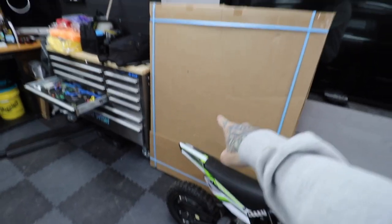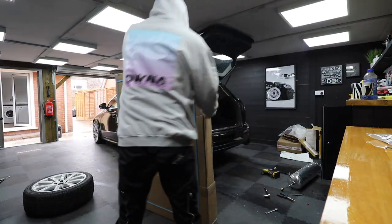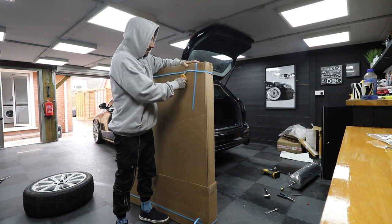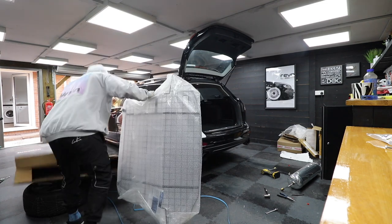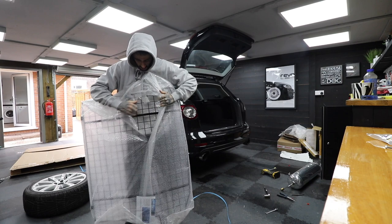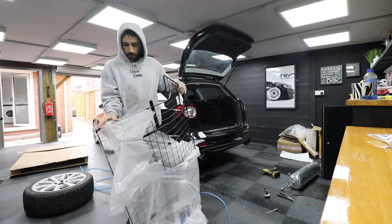That brings us to now, where we are going to unbox the dog guard, which goes right on the back of the seat, and I've had it custom made. So I think this is going to be pre-built. It's just going to be a case of installing it. At least I can let you know what that is like. Jeez. Oh mate, this looks sick. Absolutely insane.